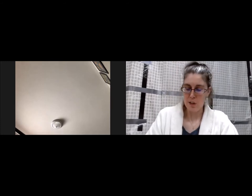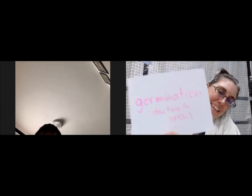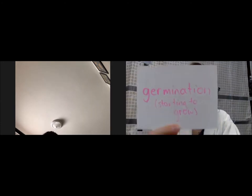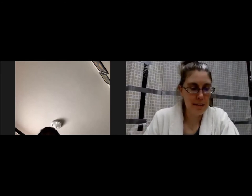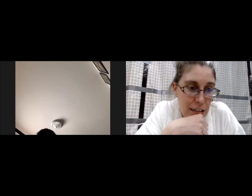Germination? I forgot. Oh, okay. Germination is, here, I wrote it down. It means starting to grow. So at what point does a seed start to grow? It's part of the life cycle, that's for sure.